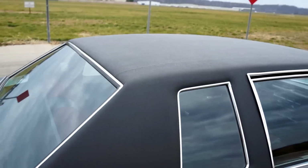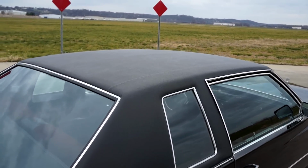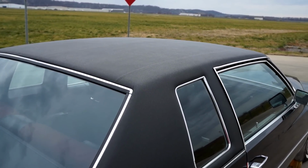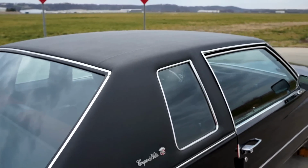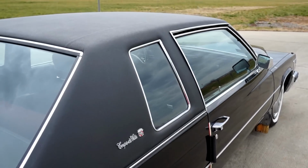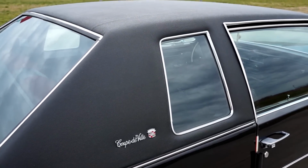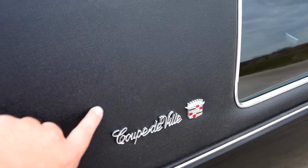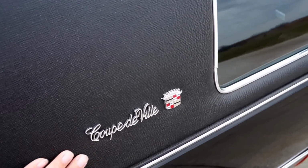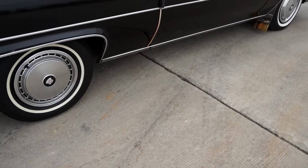This top is in amazing shape. I have never seen a top this nice. Everything is there. There are no tears, rips, cracks, stains, nothing. It's a beautiful top. That really tells you that a car has been kept inside when that top is like that, because they simply do not last that way. All of the little emblems and stuff are in great shape. I love these Coupe Deville emblems. Whew, boy, this car is really a keeper.